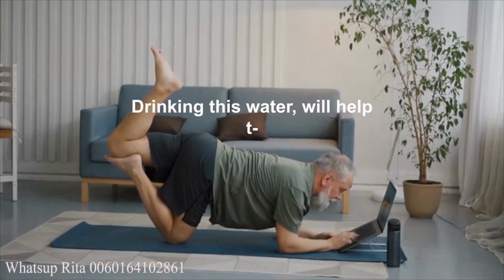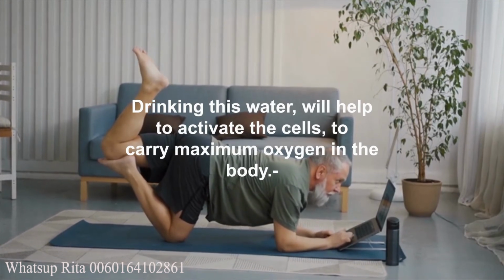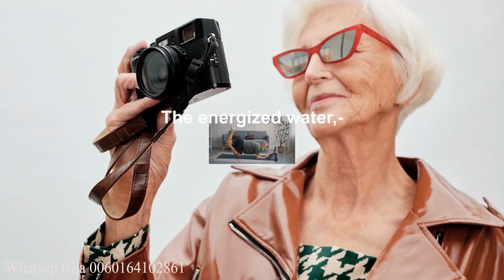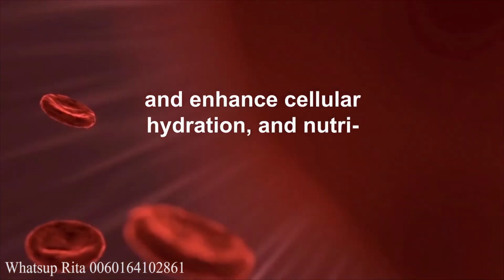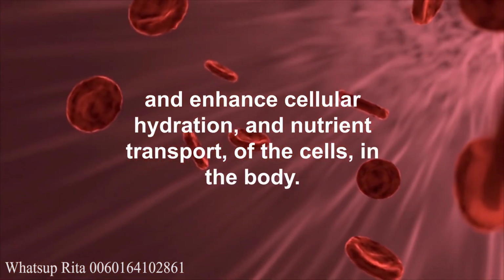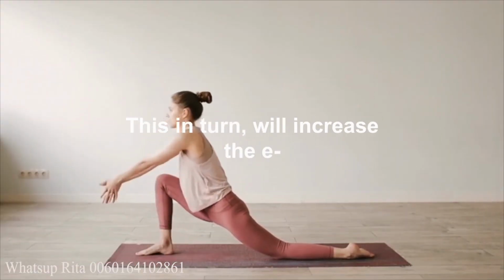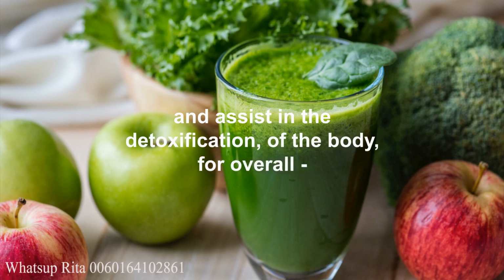Drinking this water will help to activate the cells to carry maximum oxygen in the body. The energized water can also help to slow down the aging process and enhance cellular hydration and nutrient transport of the cells in the body. This in turn will increase the energy level and assist in the detoxification of the body for overall health.